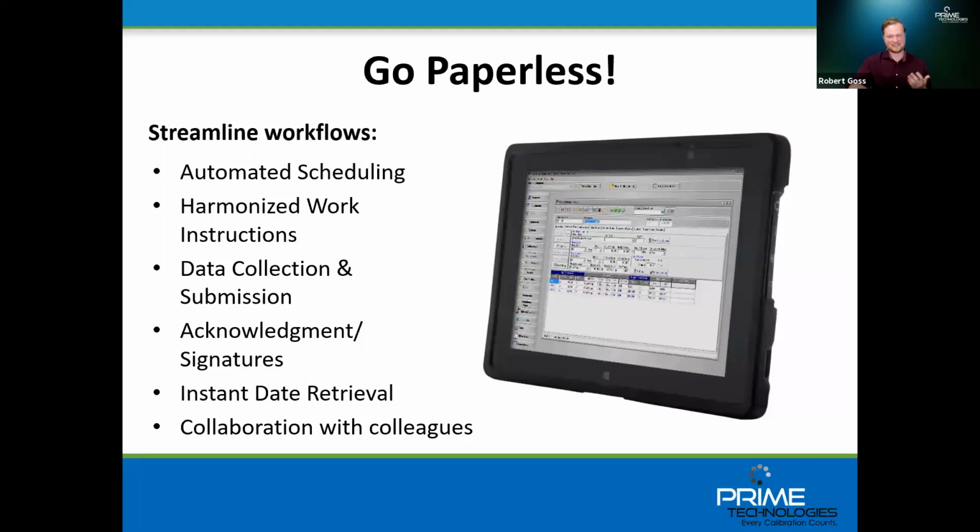Equally important to that is the data collection and the entry of data. Data is going to be verified on the spot to ensure that there's no human error involved. And pass and fail are going to be determined electronically right there. And in certain scenarios, this data entry portion will be able to be automated. And again, we'll get into that a little later on.